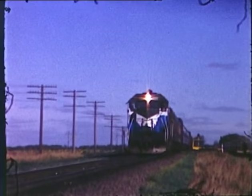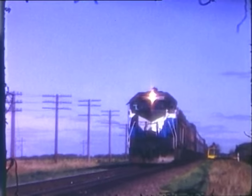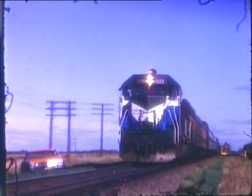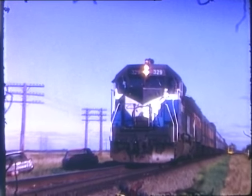With the arrival of new SDP-45s in June 1967, Great Northern enters the high horsepower realm of diesel power, as these units are rated at 3,600 horsepower each.